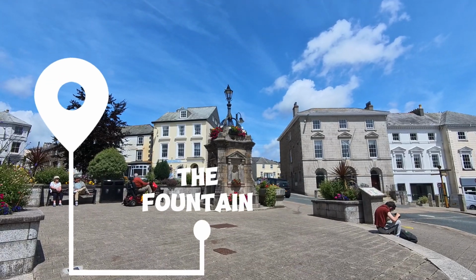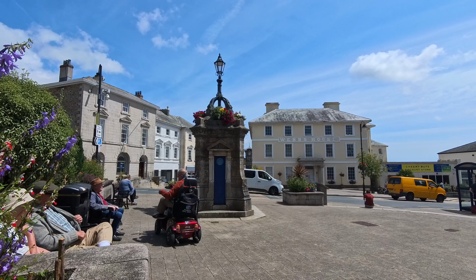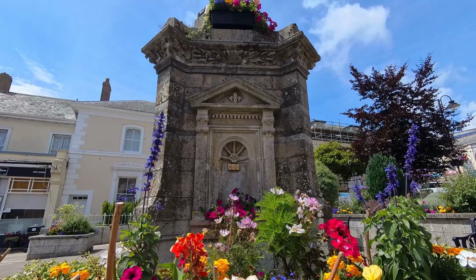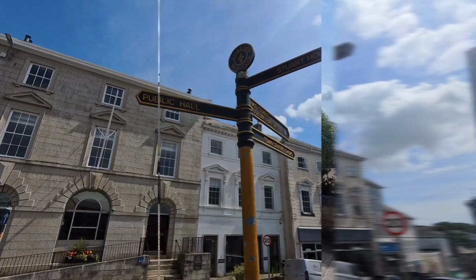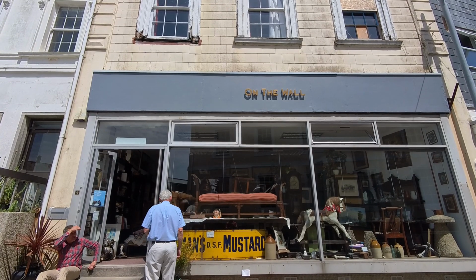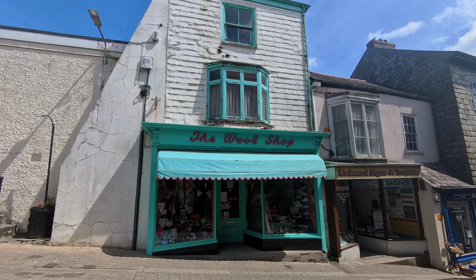Here in the centre of town you'll find what was a fountain but now just seems to be a flower display. It was erected in 1871 by the town's mayor. This is Pike Street, which runs down to the museum. A wool shop that sells shoes. That's a bit of diversification, isn't it?